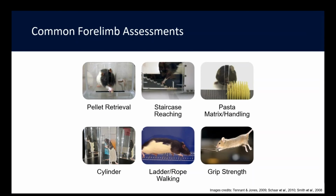So first, let's look at non-automated forelimb assessments, and these should be familiar to most of you. First of all, I should apologize because I'm positive that I left a bunch out of here. I try to generalize. The top three tasks, pellet retrieval, staircase reaching, and pasta matrix and handling, are all variations on trained reach and grasp and retrieve motions. Cylinder and ladder rung, or rope walking, or treadmill walking, like somebody said in the comment window, they assess forelimb placing and forelimb placement accuracy. And then you have what you might call semi-automated tasks such as grip strength, where there's still a lot of experimenter hands-on to it, but you get quantitative measures.